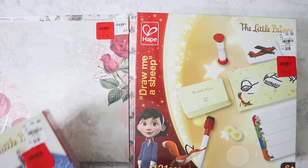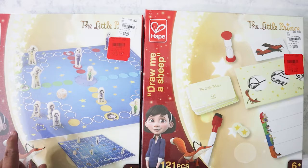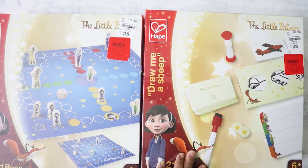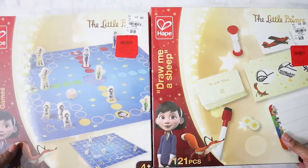And then I also got this one right here, same price, $1.57. She's a big fan of The Little Prince, and when I saw these, I thought, might as well go ahead and pick it up for that price. This one says Double Play Galaxy Games, and this one is like a Pictionary kind of set. So yeah, I got these two for her.